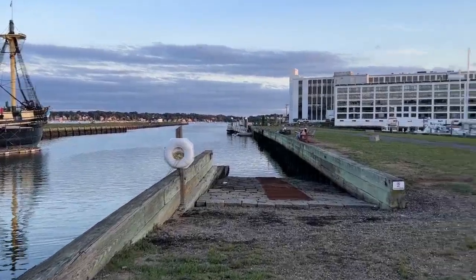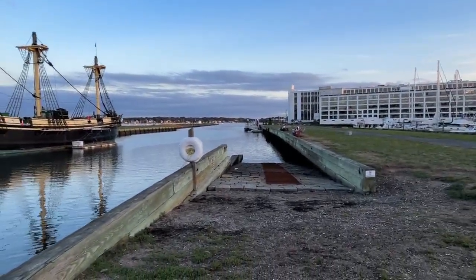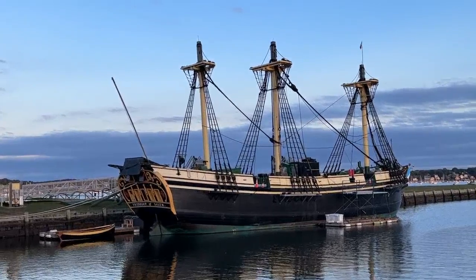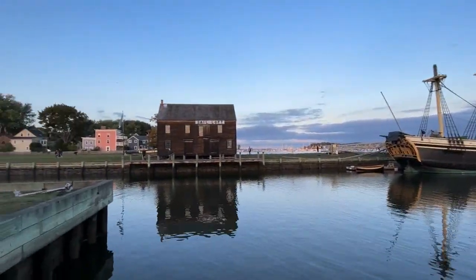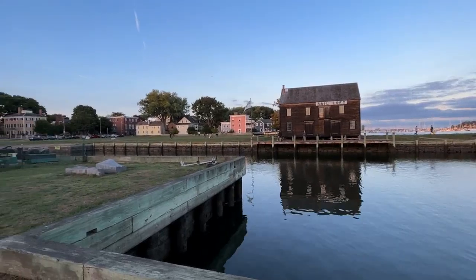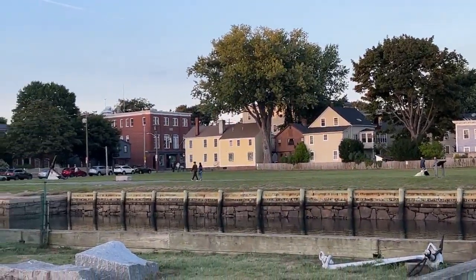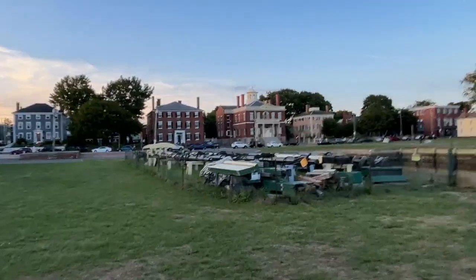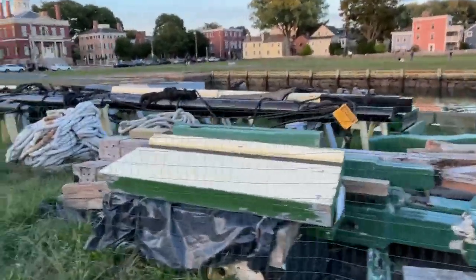Well, as I was walking back from dinner, I stumbled onto this. I'm not kidding you. I had no idea where I was, obviously, apparently, and evidently. Look at that. Man. And the sail loft. And just the beautiful houses. And the green, green grass. A few spare parts kicking around. A few crickets.